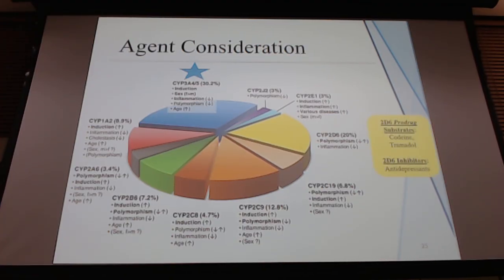2D6 can have a lot of substrates. We have 2 that are prodrugs. What does a prodrug mean? It needs to be metabolized to something to make it more active. Codeine and tramadol are 2 that go through that 2D6 pathway and become way more active. When tramadol is metabolized by 2D6, its metabolite, M1, is 300 times more potent.